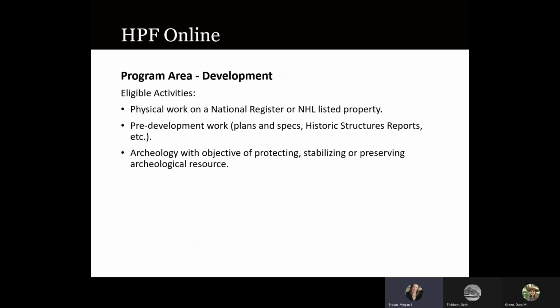And then moving on to development, which is the word we use to say we're actually doing a physical preservation project. So we're doing physical work to a National Register listed or National Historic Landmark. Also might include pre-development planning, so engineering reports, historic structures reports, those types of things. Any archaeology that you're doing that may be protecting, stabilizing, doing actual work to an archaeological site would also fall under development.